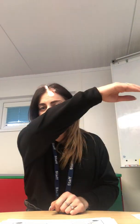So the first one: I have big ears and no fingers or toes. I have tusks on my face and a trunk for my nose. Which animal am I describing?